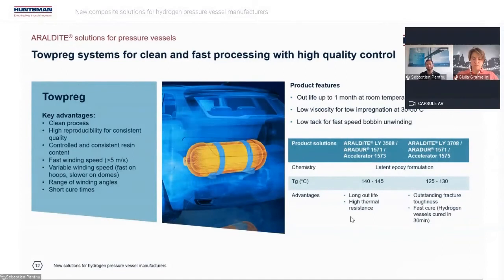Then the towpreg. The last but not the least, towpreg filament winding. One point I would like to clarify first is that we are not towpreg suppliers, but we supply the resin system used to manufacture the towpregs. So we work directly with pressure vessel manufacturers with a concept of in-house towpregging. It means manufacturing in situ their own towpreg, so they can choose their own fibers, the resin systems, the grade that they want, the fiber volume content that they need. It prevents lots of logistic issues, cold storage, cold transportation, and so on.